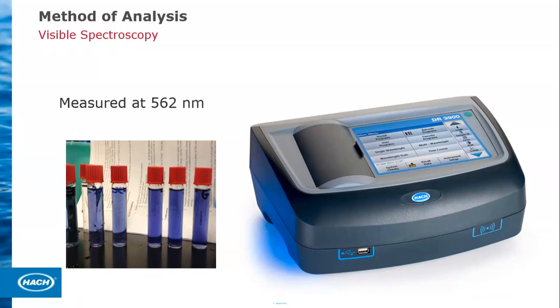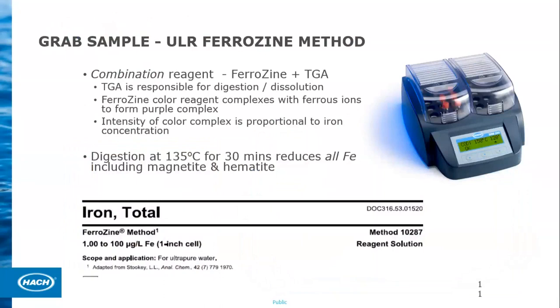You need to be using a good spectrophotometer, though, with very good optics, since we're going to be looking at single digit part per billion. This is not something you want to do on a handheld colorimeter. What we're using here is the ferrazine method. This is based on an adaptation from a method that was developed back in 1970, and it's been fine-tuned to be able to measure down to a part per billion.